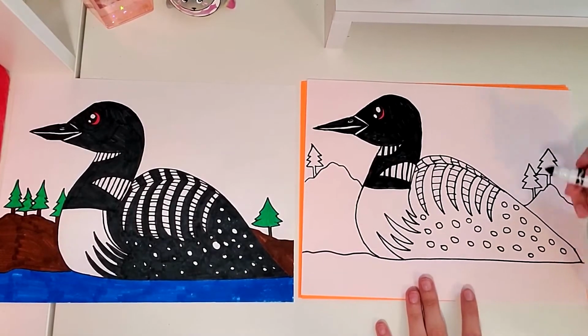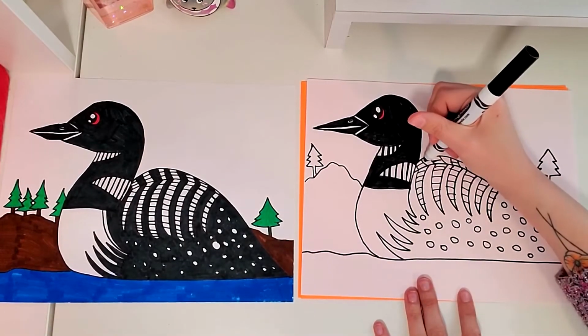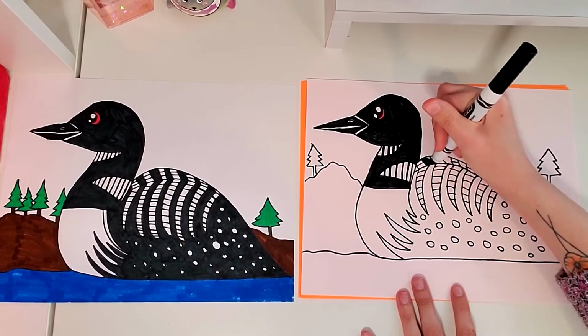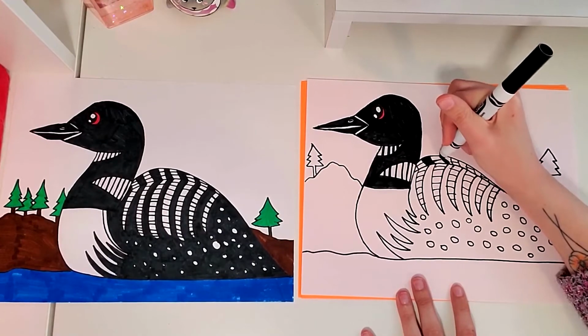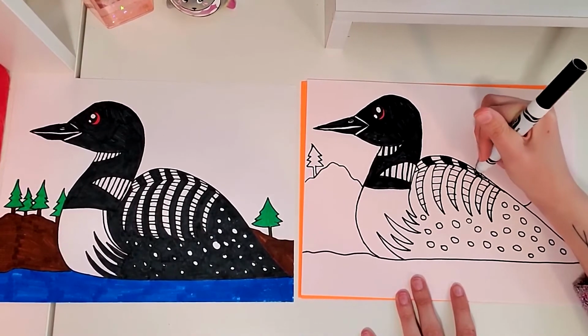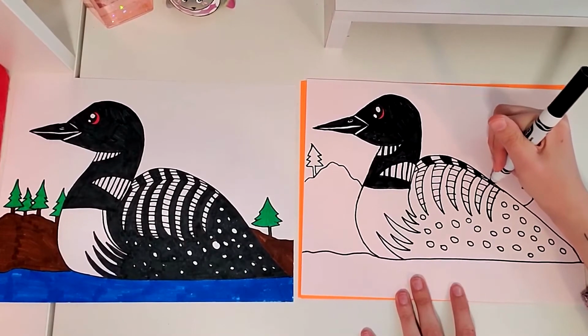Alright guys, so when we get to this part, you gotta pay attention to what you're doing. It's easy to color the wrong thing, but I'm basically going to color in between all of the stripes I made with the smaller stripes inside. So color that in.